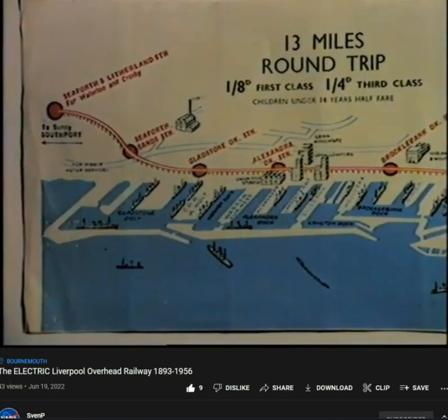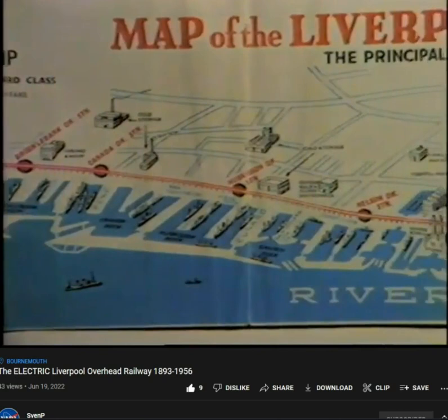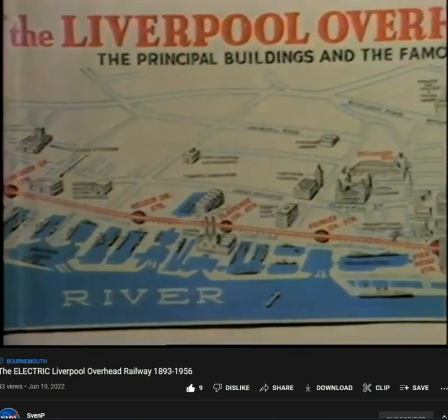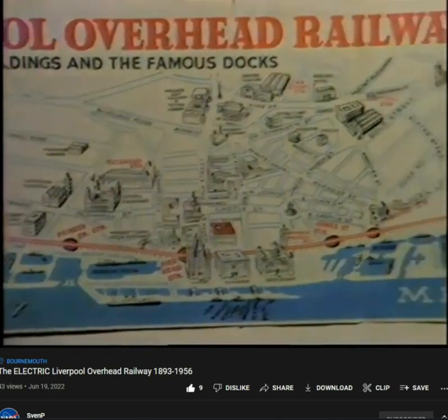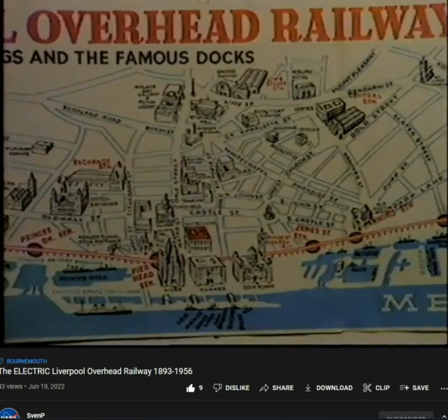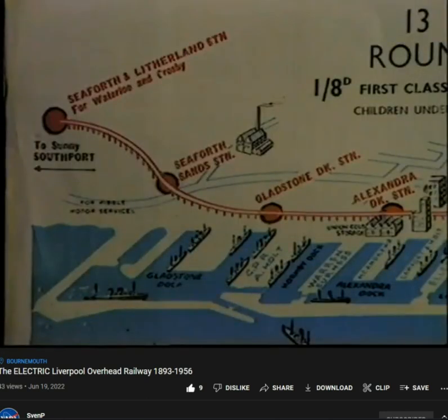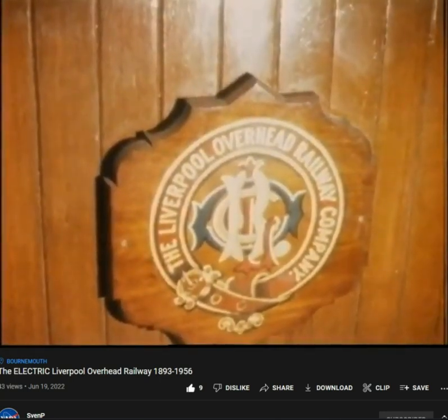It opened to the public on March the 6th, 1893, over the 5-mile section from Alexandra in the north through the city centre to Herculaneum in the south. To tap residential traffic, there were 3 extensions. To Dingle on the 21st of December 1896, and in the north to Seaforth Sands on the 30th of April 1894 and Seaforth and Litherland on the 2nd of July 1905. Throughout its life, the 7-mile line was owned and operated by the Liverpool Overhead Railway Company.